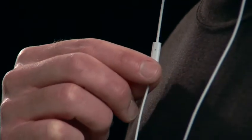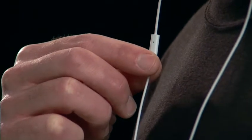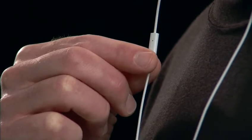The stereo headset that comes with the iPhone features a microphone with an integrated button that allows you to answer and end calls easily. It can also be used to control audio and video playback.